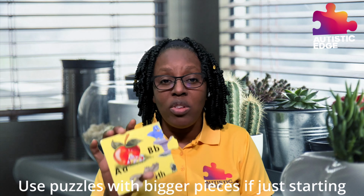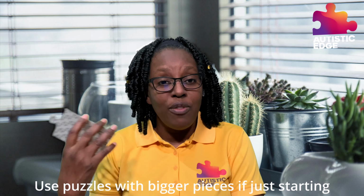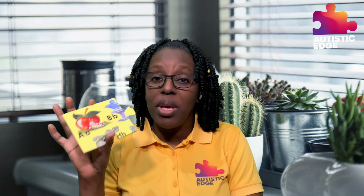If you are just starting with puzzles with your child, it's always best to use the bigger puzzles. So if you check in your stores, you can look for the beginner puzzle. That's what they refer to the bigger pieces as.